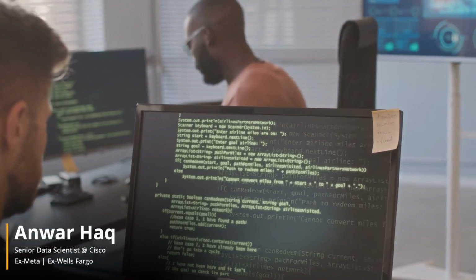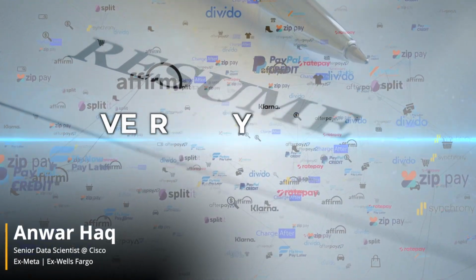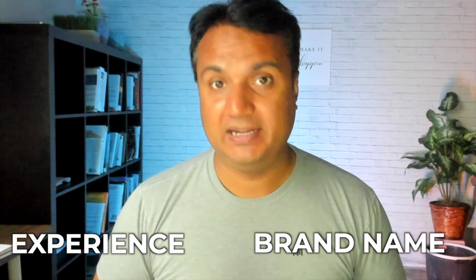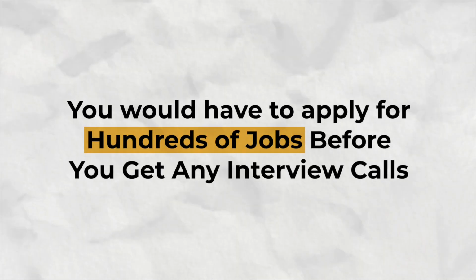Today's tech job market is pretty tough. Even people who have a lot of experience and very good brand names on their resumes tend to get only 1 to 2 interviews after applying to 100 jobs. And of course, this ratio is even lower if you do not have a lot of experience or any good brand name on your resume, which means that you would have to apply to hundreds of jobs before you could get any interview calls.